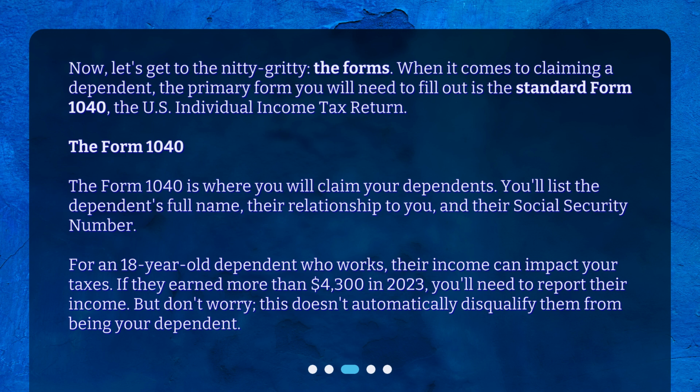For an 18-year-old dependent who works, their income can impact your taxes. If they earned more than $4,300 in 2023, you'll need to report their income. But don't worry, this doesn't automatically disqualify them from being your dependent.